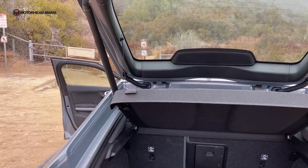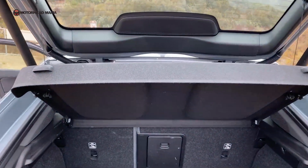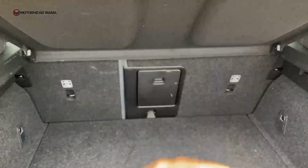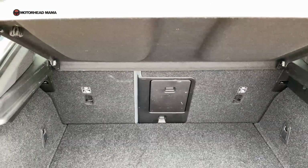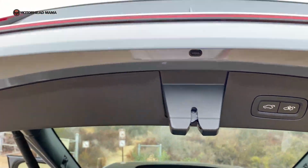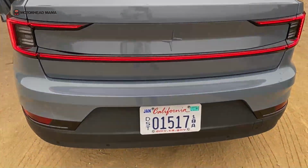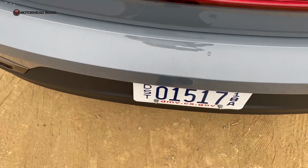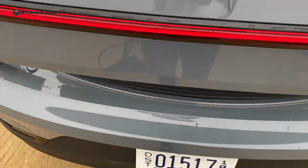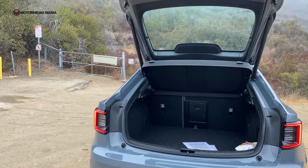Also, as you can tell, this is a 5-door vehicle, so it's a hatchback, which means you can remove this and put those back seats down, and you've got yourself a little wagon. Fantastic. Also, power lift gate, which is kind of standard these days. With a kick, it opens up, which is nice, especially if you've got grocery bags in your hands.